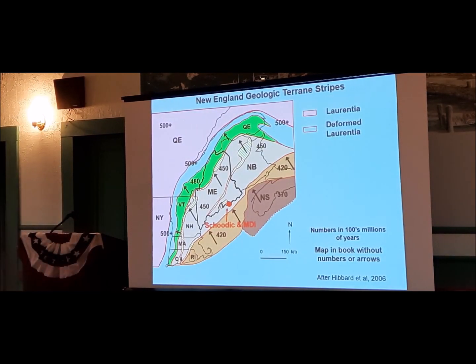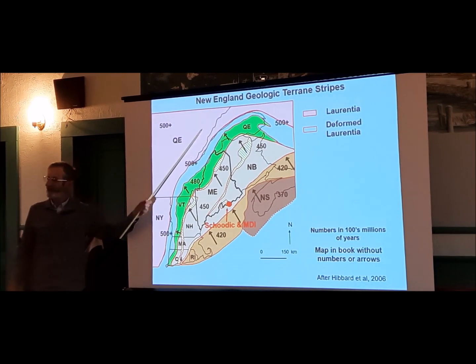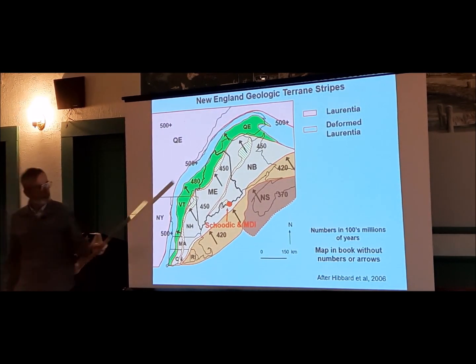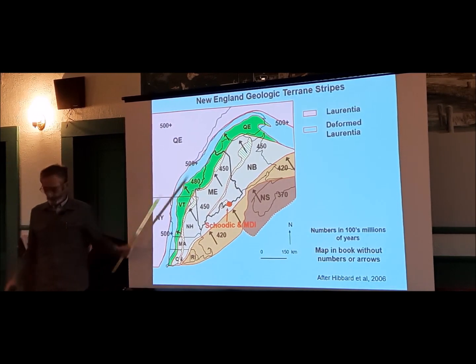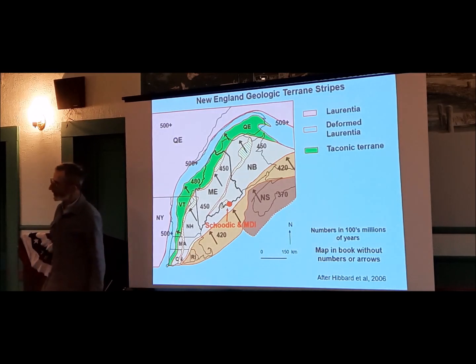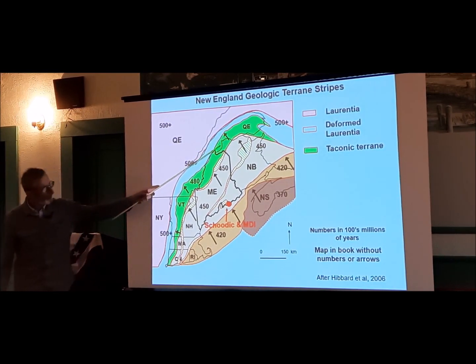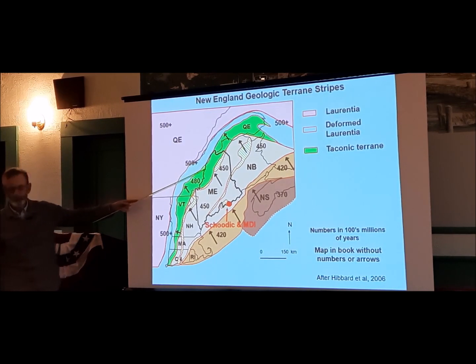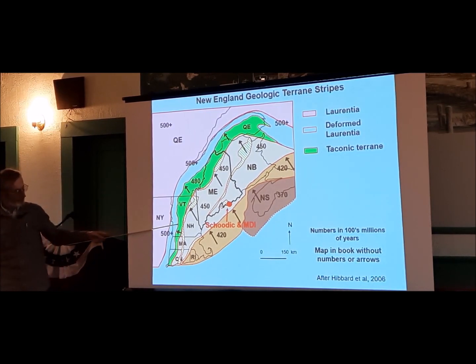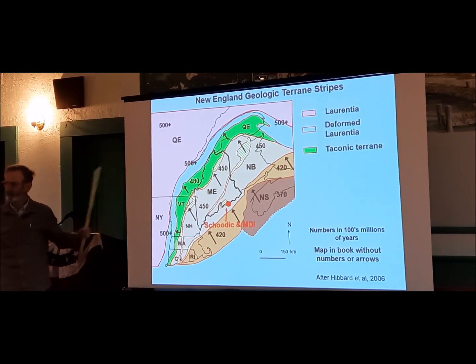Let's look a little closer at New England. Here's that old part of the continent, Quebec up here. The green stripe is the line of volcanoes, what we call a volcanic island arc, like we see in the western Pacific Ocean today, that collided with North America about 480 million years ago. So the action was up here in northwesternmost Maine on down into Vermont, into the Taconic Mountains down here. That's where the name comes from.